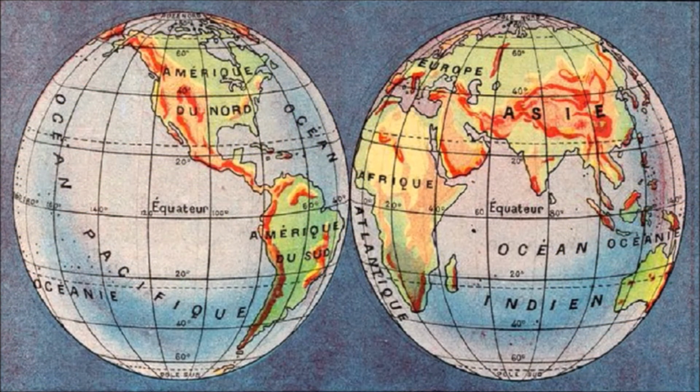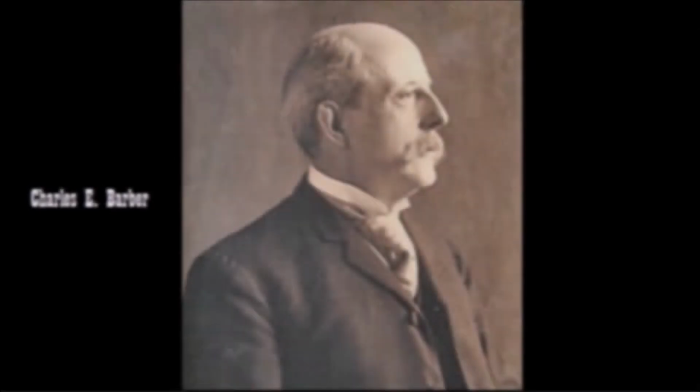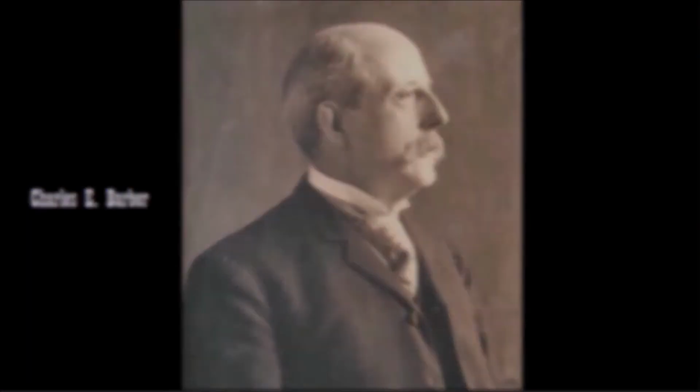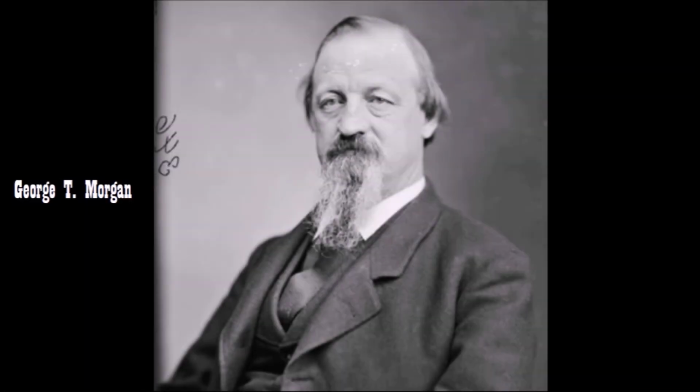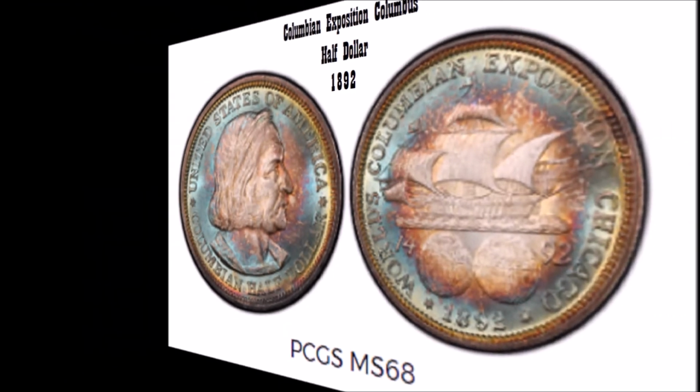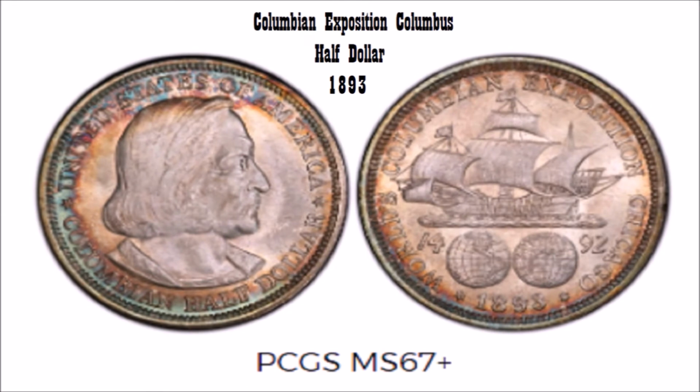The obverse was engraved by the chief engraver for the Philadelphia Mint, Charles E. Barber, and the reverse was engraved by George T. Morgan. 950,000 of the coins were first struck in 1892. 1,550,405 of the coins were minted in 1893, with both series approximately 100 brilliant proofs were struck for each date.